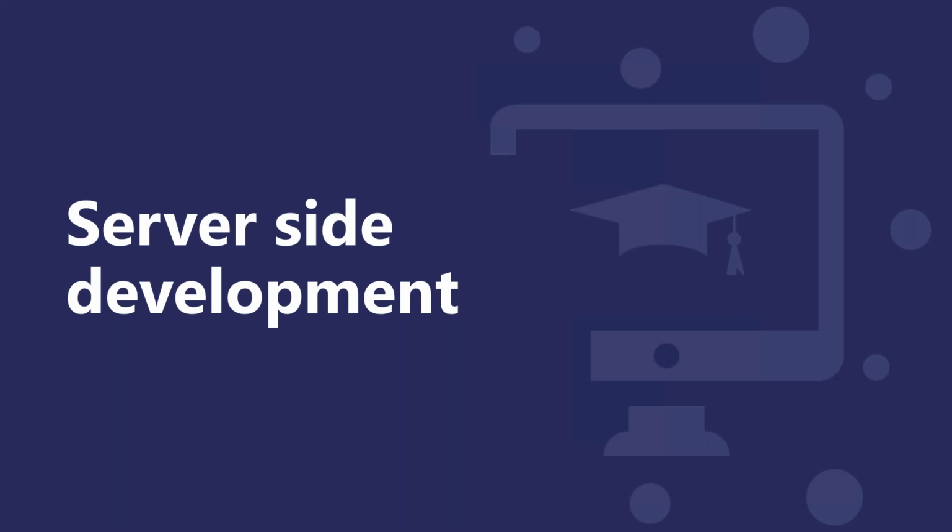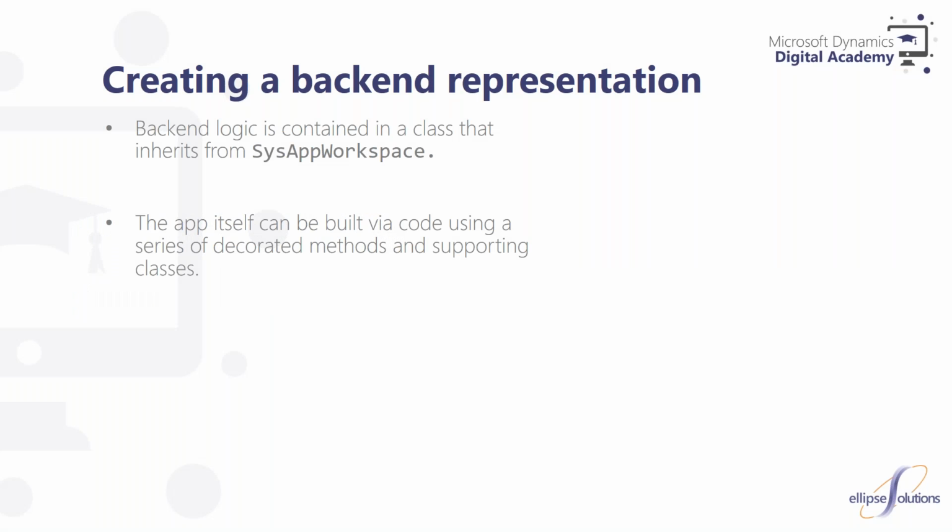So let's quickly jump to server-side development. On the server side, the story is completely different. It starts with creating a class that inherits from the SysAppWorkspace class, and it is decorated with two things: the GUID of the application of the mobile workspace that you're creating, and the name of the class you just created. By using this class, you can do many things, like modifying the metadata of the application and of the workspace, and you can also do more elaborate things like adding pages and actions by using specific decorations on some supporting classes you will have to create. We will cover this in a second.